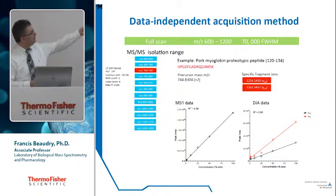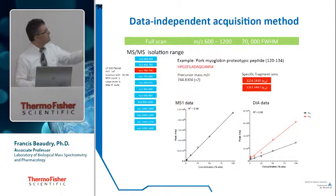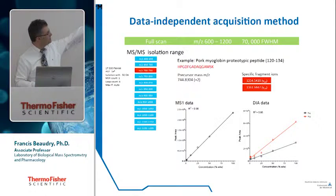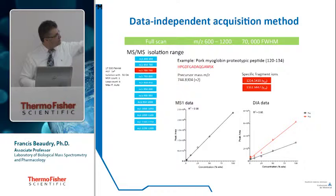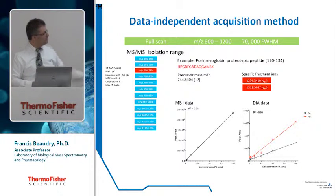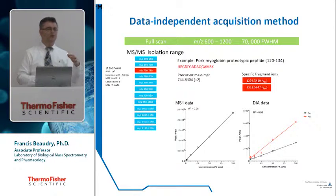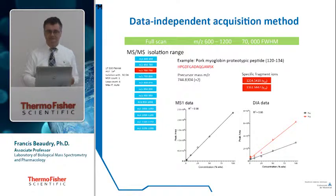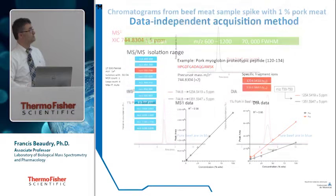So our peptide has a mass of 744. We extract the MS-MS data from the window where we're collecting MS-MS spectra from mass 700 to 750 and extracted very specific fragment ions. When we look at the linearity, it was pretty convincing as well. For sure, we're not collecting the data at the same rate, so we see differences, but it's still pretty convincing. This is very linear, but this is very linear as well, and we could detect it. So we were very, very happy with this.